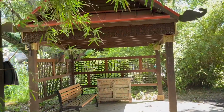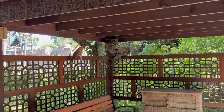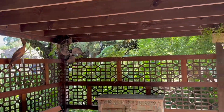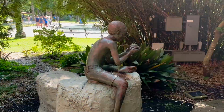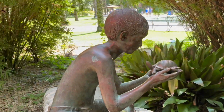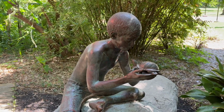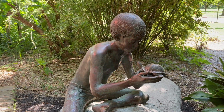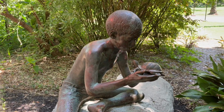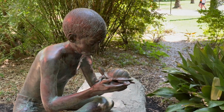Passing by another shaded area where you can sit down and relax. Here we have wind chimes and a broken down fan. Oh look, we have a boy holding a turtle. Would you want to give this guy and the turtle a name? Please tell me in the comments down below what the name of these duos should be.